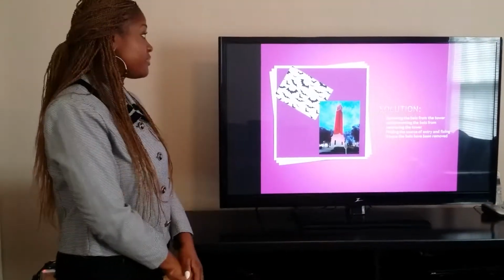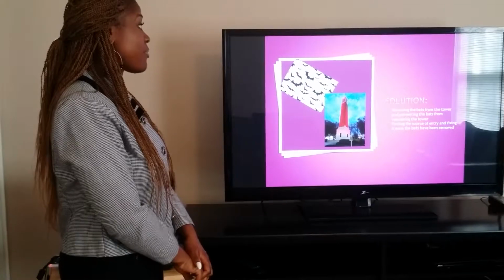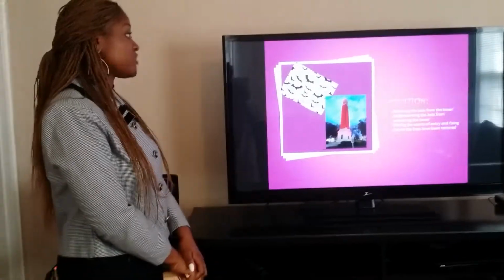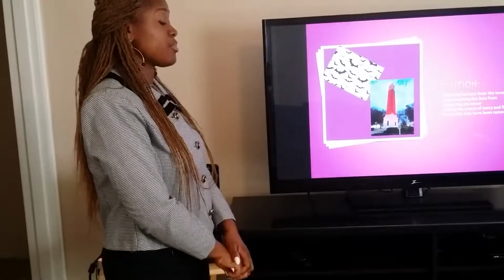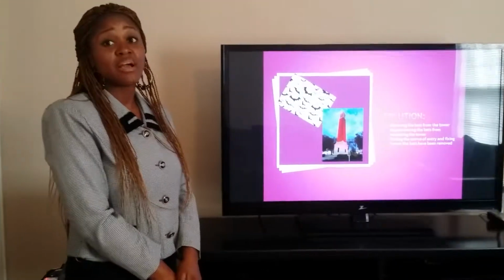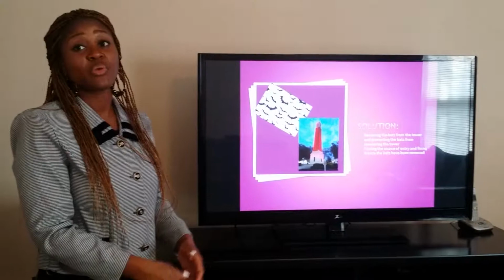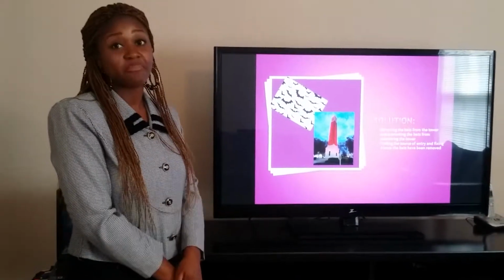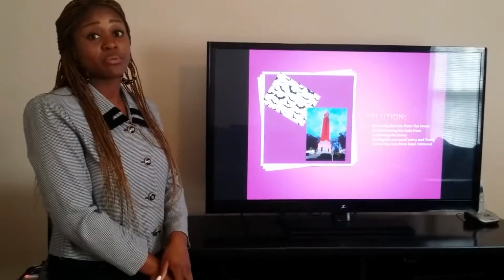Solution continued. Removing the bats from the tower and preventing the bats from re-entering the tower. Also finding a source of entry and fixing it once the bats have been removed. So once we get the bats out, we're going to have to find a solution so they don't get back in, so we don't have to go through this problem again. So that way we'll fix the problem.